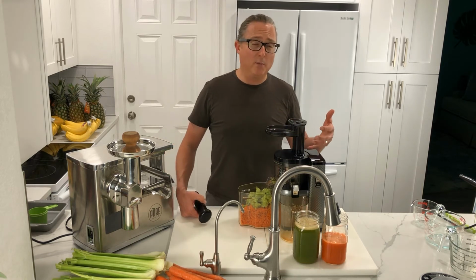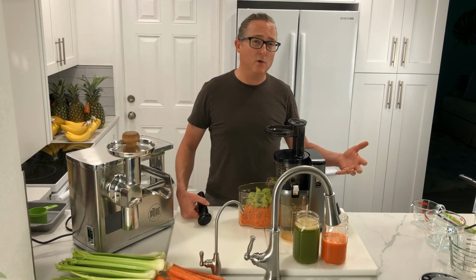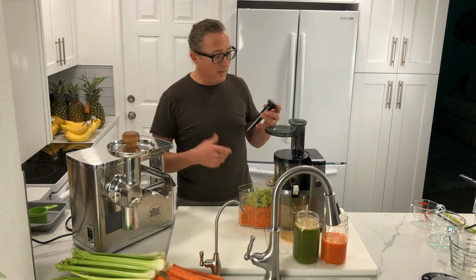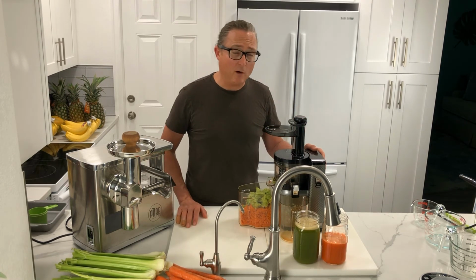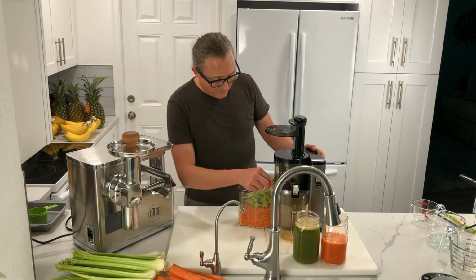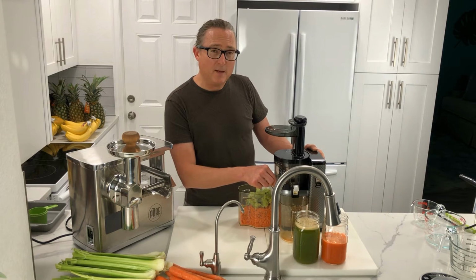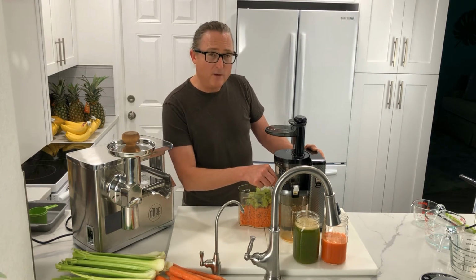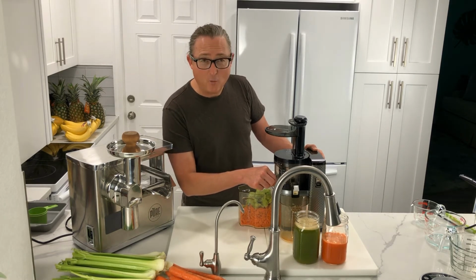The carrots went through pretty quickly. The celery seemed like it took a while to get through 1,000 grams, or 2 pounds, of celery. So everything juiced well. The machine didn't seem to struggle or anything like that. I followed the instructions and opened the pulp control lever here from the closed position into the half open position.